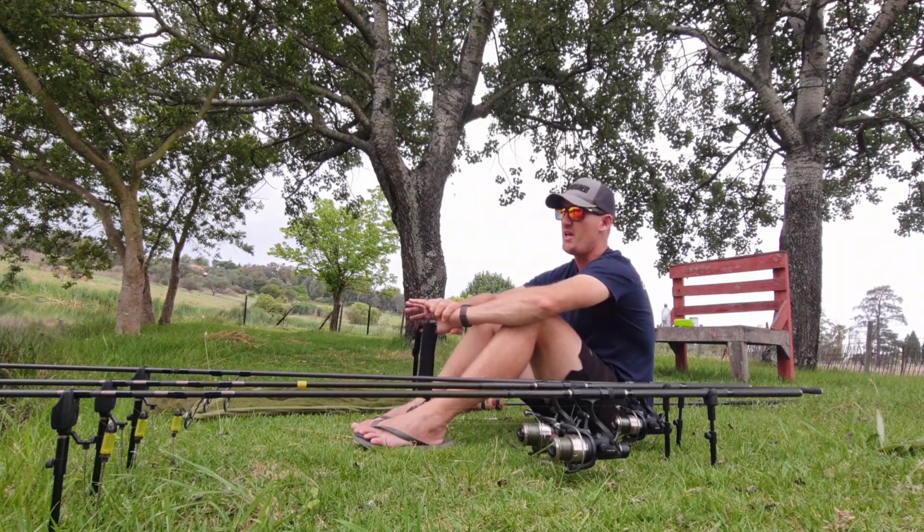If a nighttime session comes and we don't catch, then it might be that the venue has very low stock in it, that there's not a lot of carp in here, and that the few that I'm seeing might be the same carp that I'm seeing over and over.